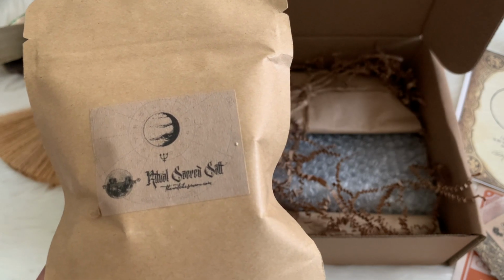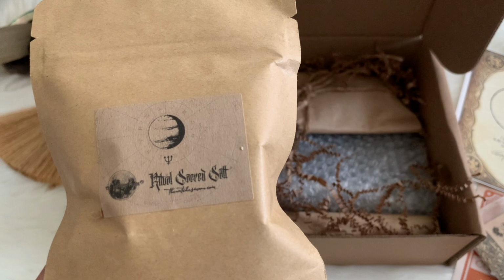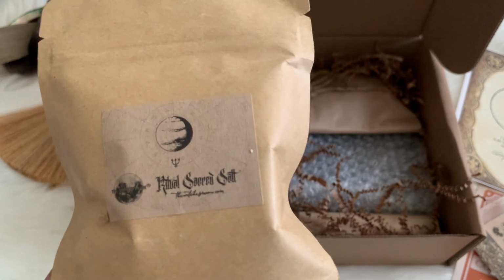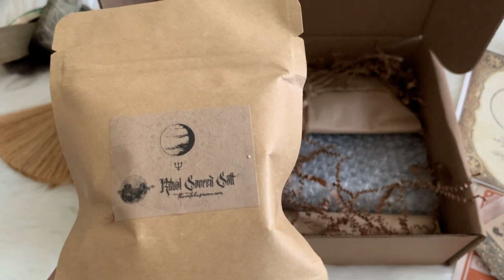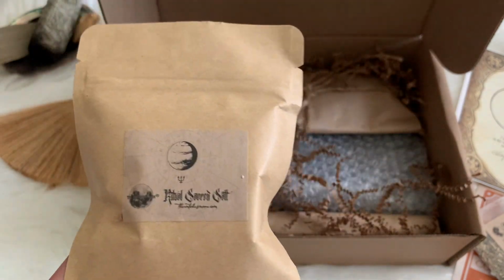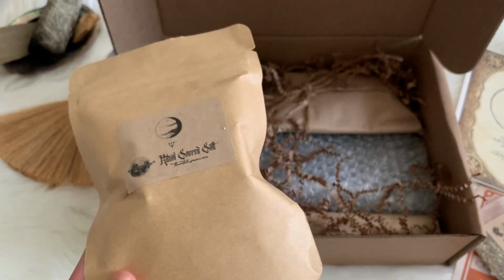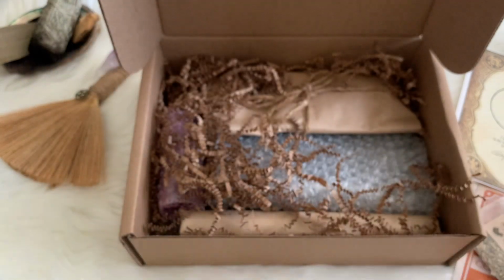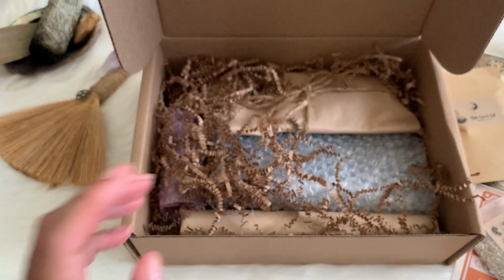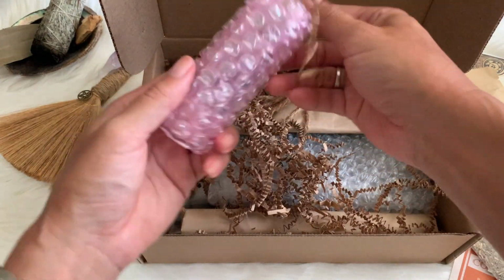Or you can put it into a huge bowl of water and use it as a foot soak. You can put it into a smaller bowl of water, maybe pour it over your head while you're in the shower. Some people like to put bath salts into a sachet and hang it from the shower head. So, many other ways to use sacred salt if you don't have a bathtub. Just a little FYI.